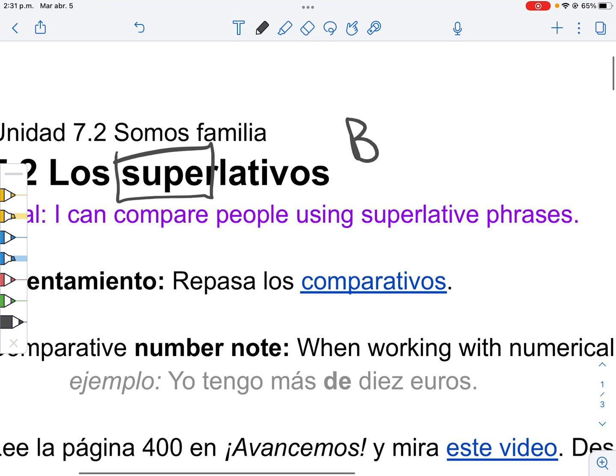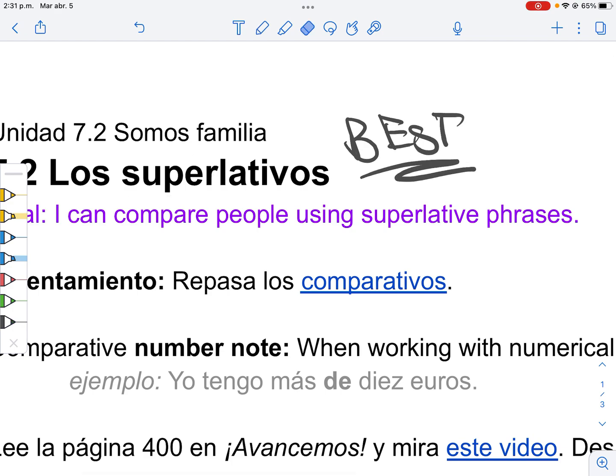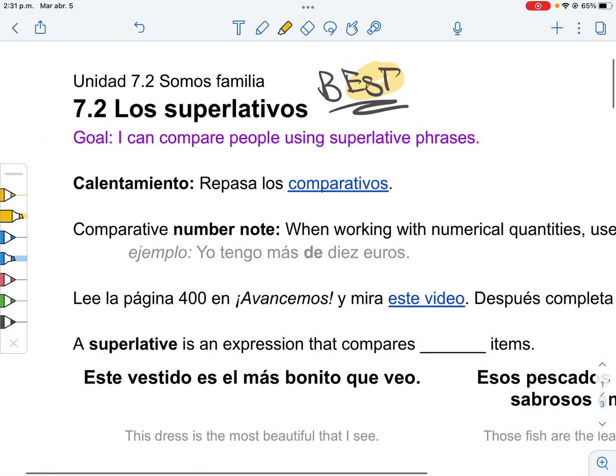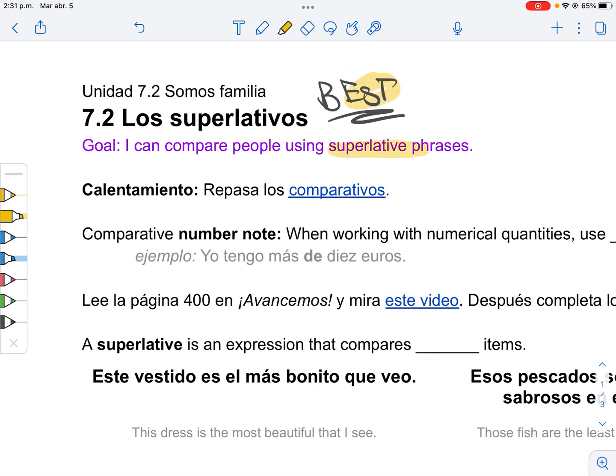These will be the best notes ever because that's how superlatives work. Spoiler alert, they're these guys, right? All right, here we go. By the end of the day, you'll be able to compare people using superlative phrases.